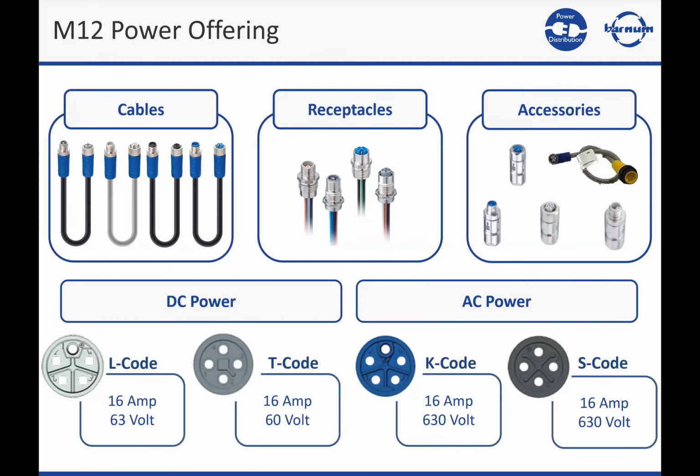And again, it's not new technology. All the manufacturers, Lumberg's newest IO-Link block is an L code. Balluff's newest IO-Link block is a T code. There's other manufacturers that are coming out with IO-Link blocks and new network blocks that have M12 power. I think you're going to see more and more of these connectors being used every day.